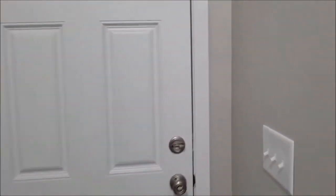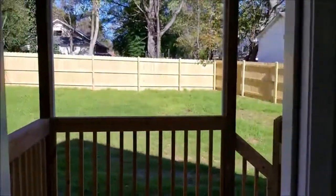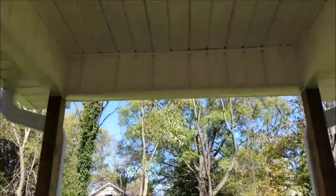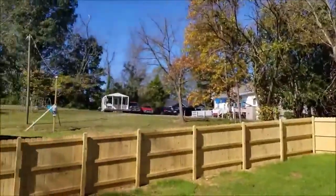Now going out the back door. Got a small covered area here, and a fenced-in backyard.